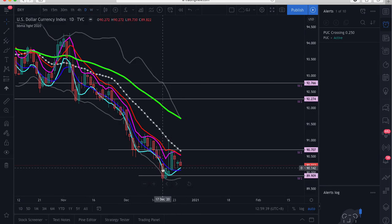And in daily time frame, we can see it start to make a reversal pattern. We have a big bullish engulfing candle here, and in terms of BBMA setup, this is MHV buy.